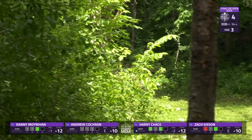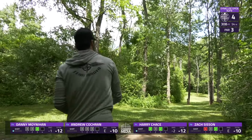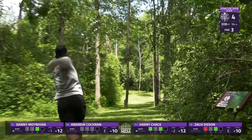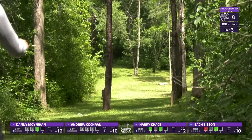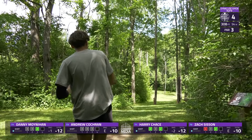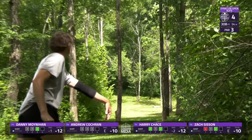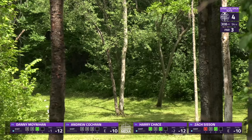This can get a skip over. He'll be liking that. I've always tried to leave this one a little higher to give it time to swing. Danny, I can't tell you how many times I've hit that tree, but it does stick to the fairway, which is a good thing. That tree is the one to miss.